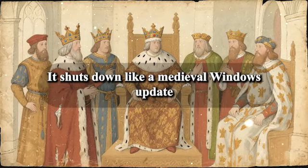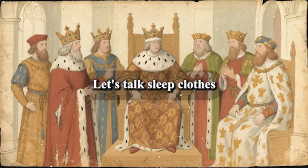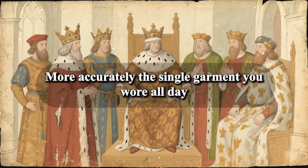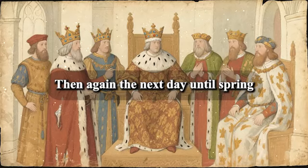It shuts down like a medieval Windows update. Speaking of bundling, let's talk sleep clothes. Or, more accurately, the single garment you wore all day, then all night, then again the next day until spring.